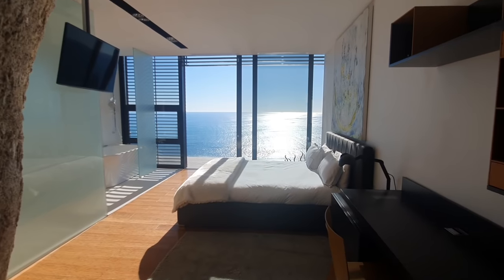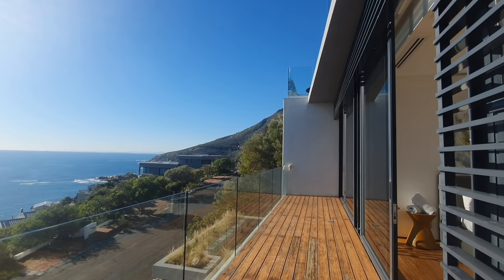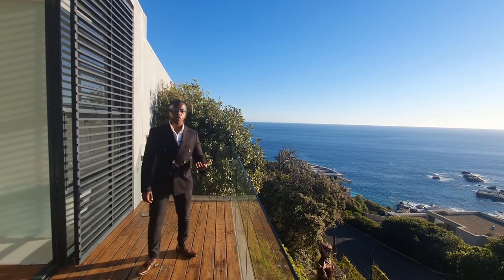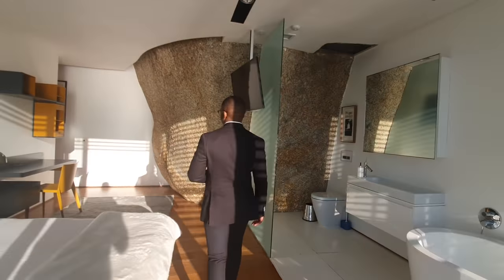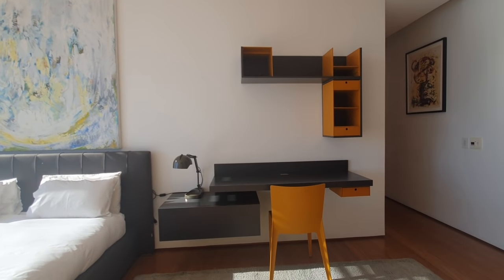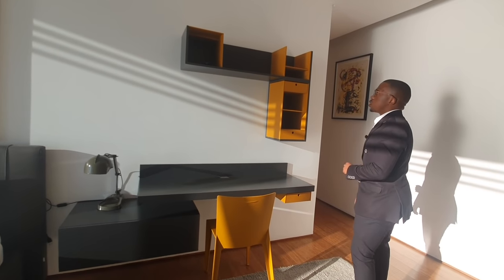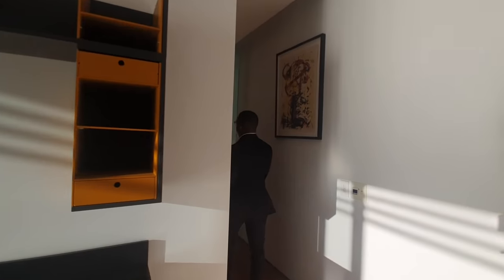Both these rooms have access to the balcony area. This balcony has see-through balustrades, looking at the whole Llandudno landscape and the ocean. Quite beautiful to see, especially today, as it is a sunny, sunny day. Obviously, you have your desks. This is a floating desk area, sort of overhanging on a side table. Really, really beautiful, and I love the colors here. It reminds me of that cognac feel.